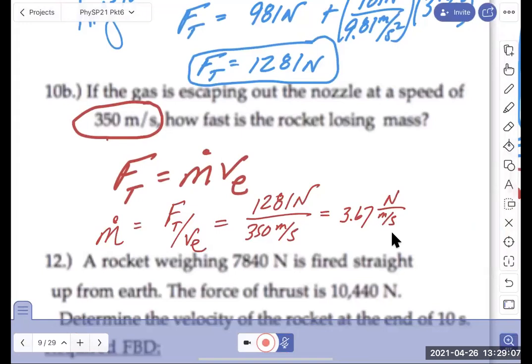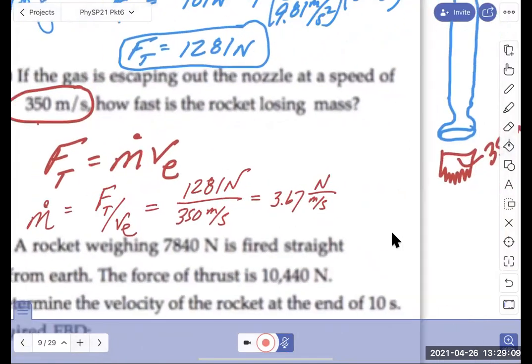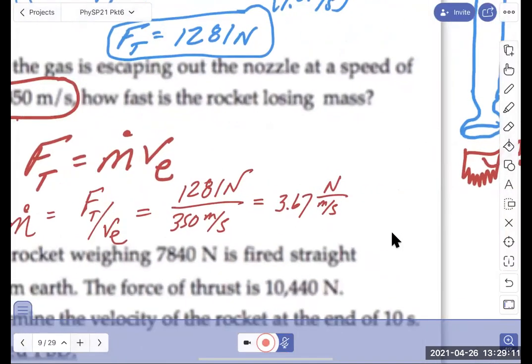Anybody have a comment on that? Don't you have to make newtons like kilograms times meters per second? Yeah, so when you get goofy units like that, sometimes you'll leave it in these weird units, like impulses, newton-seconds. But here, that's kind of nonsensical. So you're right. We take that, we open up the suitcase.